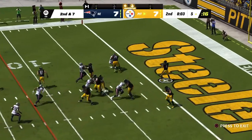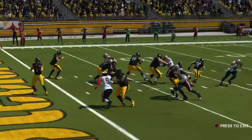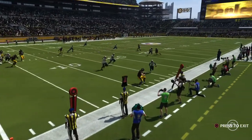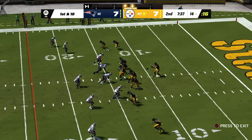Pickett now from near his own goal line. That's caught by the 6'8" tight end, Zach Gentry, and he'll be out of bounds right around the 14. They get 9 there, and in the process escaping their end zone, picking up a first down. The Steelers were 0-1 on the year following the loss in the opener.